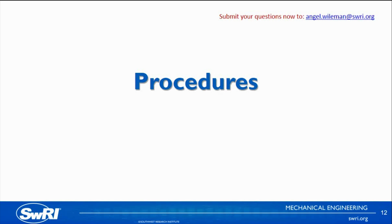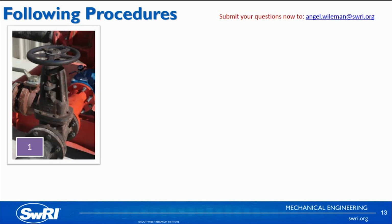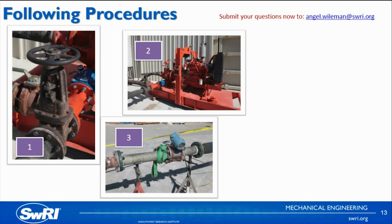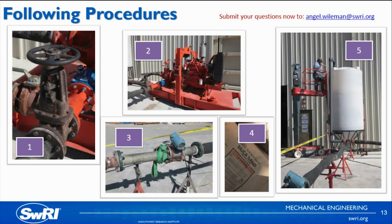So here we'll follow an example for following procedures. Number 1, open the bypass valve. 2, start the pump to initiate flow. 3, adjust the pump to achieve 500 gallons per minute plus or minus 50 gallons per minute. 4, add sand to achieve a slurry of 2% sand by volume. And 5, allow to mix for 20 minutes, then take a fluid sample according to the sampling procedure. A step-by-step description will help make the test repeatable and ensures that all of the steps are performed in the same order each time.